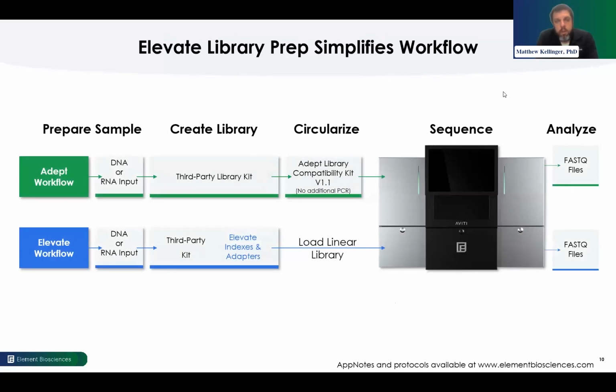And as I talk about flow cell circularization, I want to just remind everyone of two workflows that really bring you into the AVITI ecosystem. The first is what we call the Adept workflow. This is for existing third-party library kits that generate libraries compatible with the Illumina platform. We have a step that still remains in library prep for the Adept workflow that circularizes those libraries so that circular DNA can then go into the sequencer and work with our amplification chemistry.